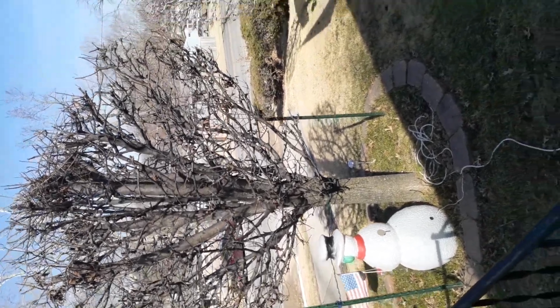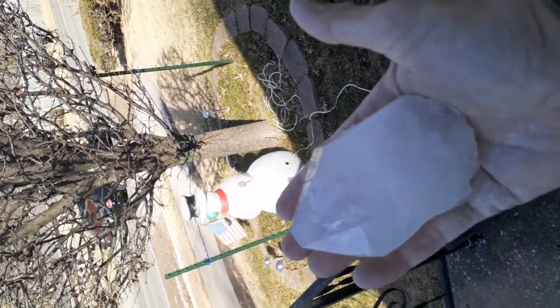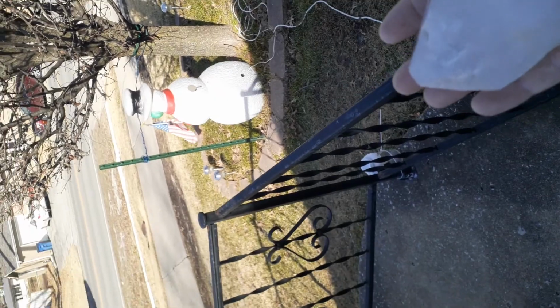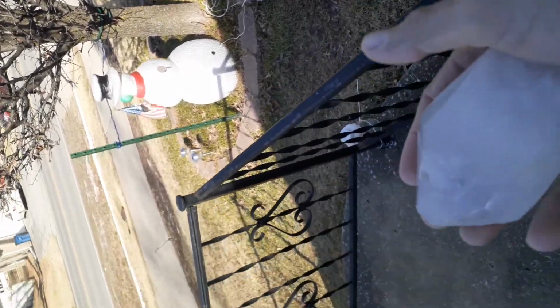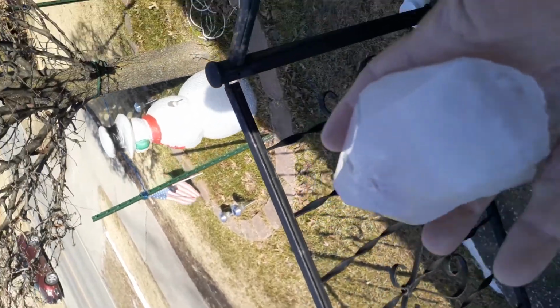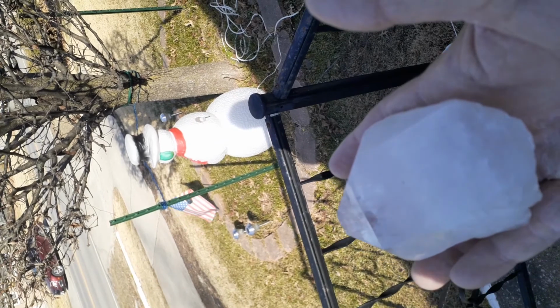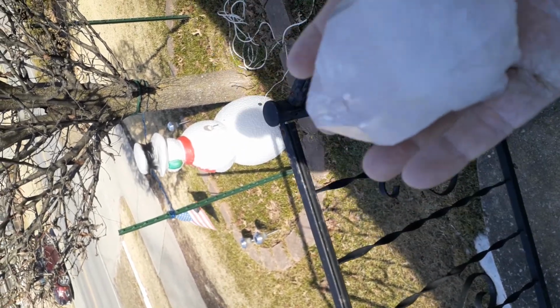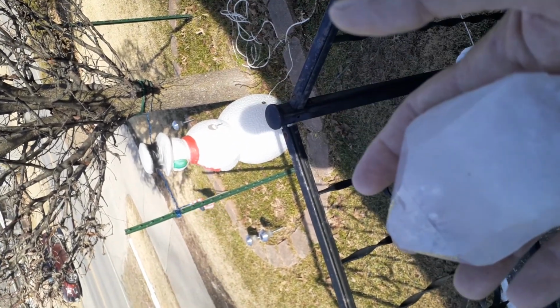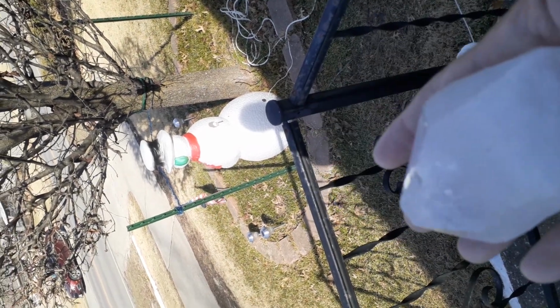So what I'm going to show you today real quick here is, you guys have seen my big quartz crystal here. And I'm going to explain something about this. The crystals and stones are just a tool like any other tool, just like a pair of pliers, a Phillips screwdriver, a straight screwdriver. If you know how to use your energy in a sense and can sense different things, this will only enhance it.